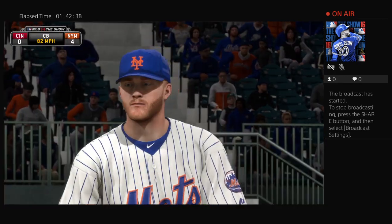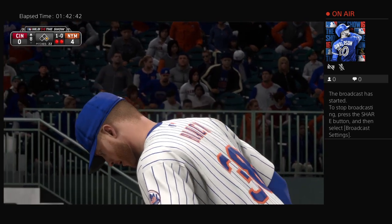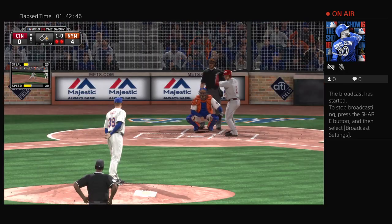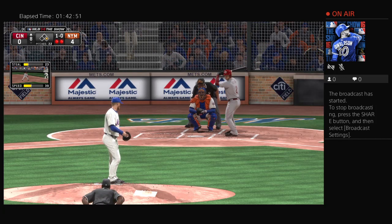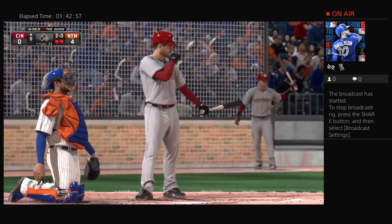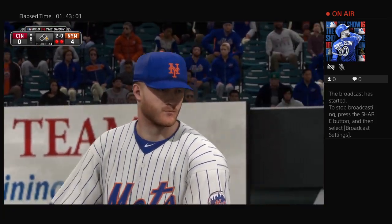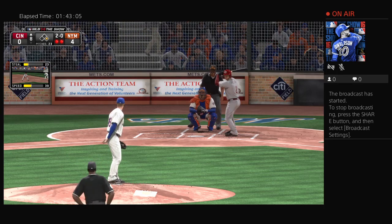Zach Cozart is in with 2 away as he takes a ball, 1-0. The 1-0 pitch is a curveball. That looked good from here, but it's 2-0. And this is what you've got to do up there, Steve. You've got to wait him out. Yeah, and if you can lay off the off-speed stuff, that's when you're going to get your fastball to hit.